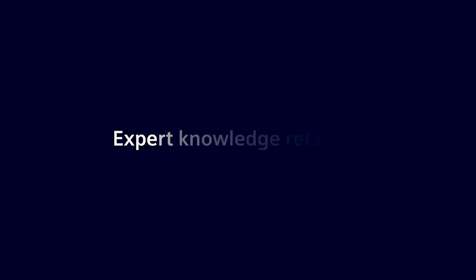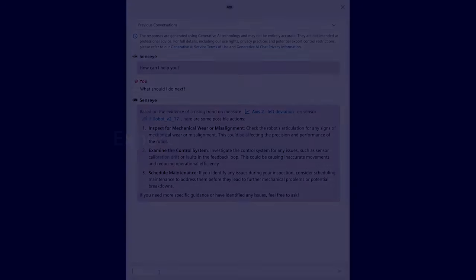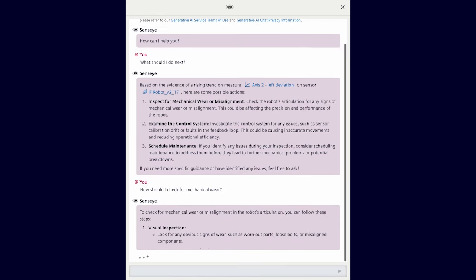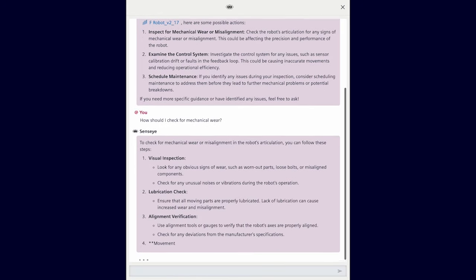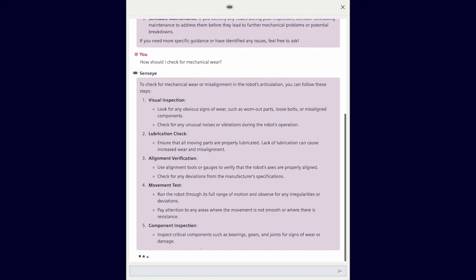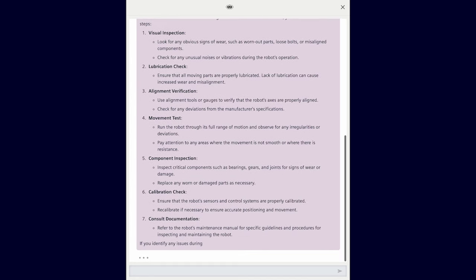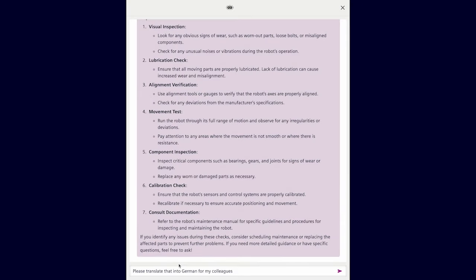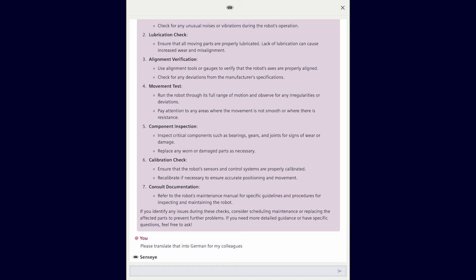Maintenance Copilot Senseye answers all of your questions in an easy-to-understand, natural language, providing prescriptive insights into the required actions you need to take. The tool captures and retains the knowledge of your experienced workers, providing a single source of truth while making it easily accessible for future use and enabling collaboration across your organization. It also translates into any language so you can bring colleagues from around the world into the loop.